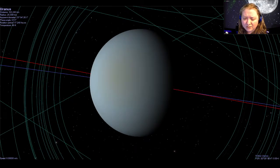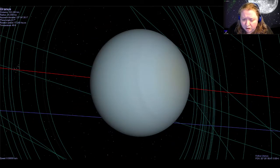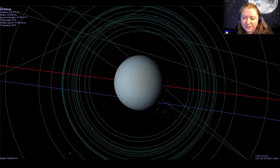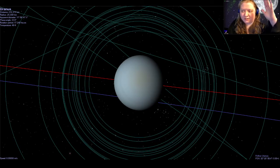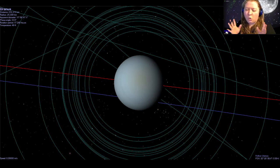We can see it looks kind of plain and ordinary, a bluish green color to it. And that blue is actually from methane that's in its atmosphere. But what's also interesting is Uranus is literally on its side. It's kind of like rolling around the sun like a ball. And we're not quite sure why, but our best hypothesis, which is my favorite, is literally something big ran into it and knocked it over. And that's why it's on its side.